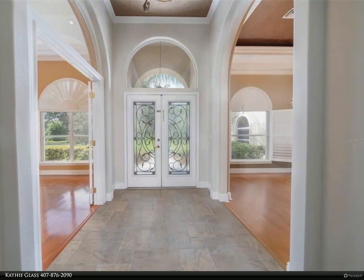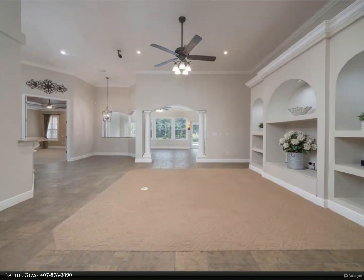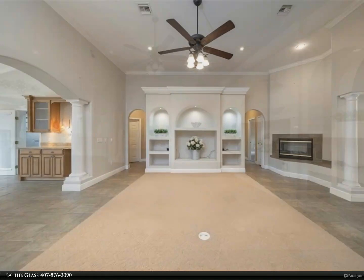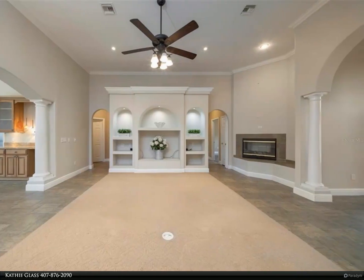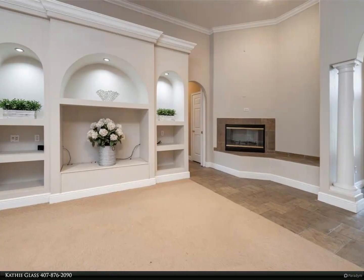Additional features are an oversized 3-car garage featuring new age storage units, a Rheem high-efficiency fiberglass water heater, Kohler 20 kW whole house generator, variable speed pool pump, in-wall pest treatment system, crown molding throughout, and stone facade. This is the perfect house to call home to enjoy the Florida lifestyle resort living.